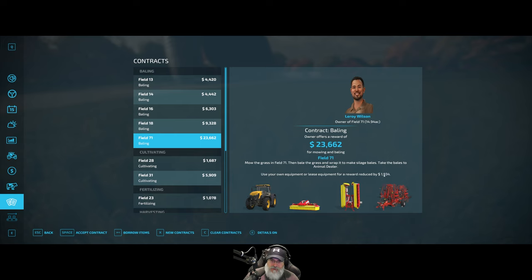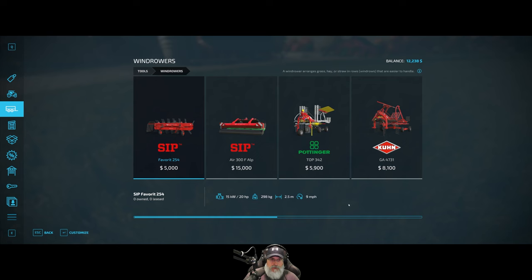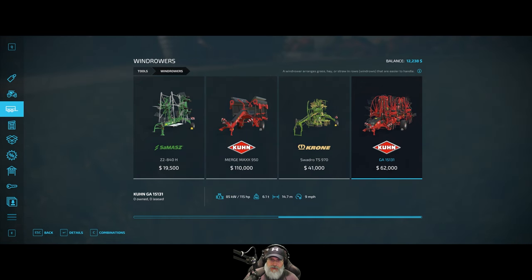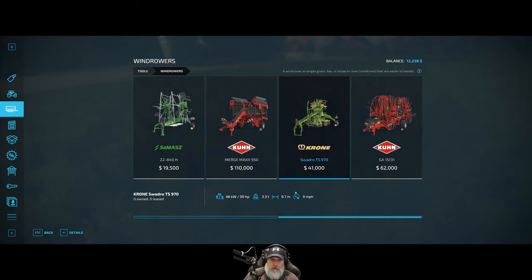That means we're going to have to do the extra step of windrowing, which is going to kind of suck. We would save ourselves $2,000 if we just used our own equipment. But I don't have a windrower. How much does a big windrower cost? Tedders and windrowers. Okay, so the biggest windrower is 62,000. And that's that guy. There's this Krone for 41,000. And what's the lease cost? Yeah, I mean, the lease cost on this is more than the entire cost for borrowing their equipment.